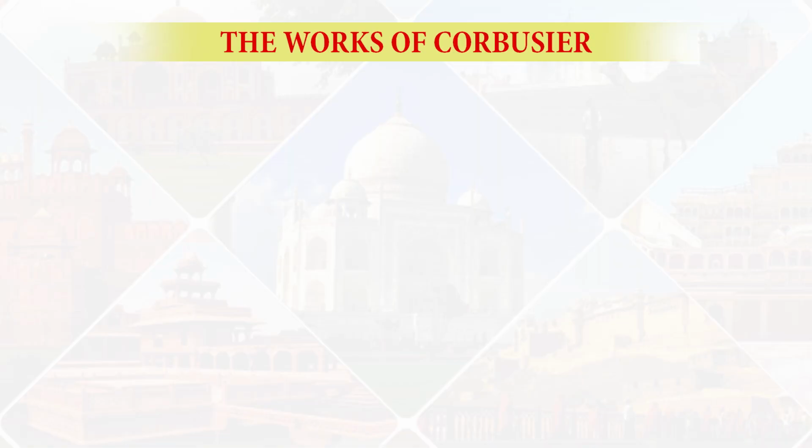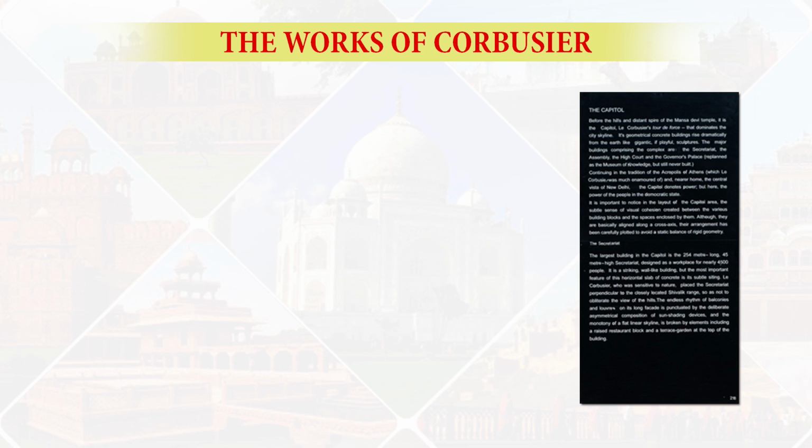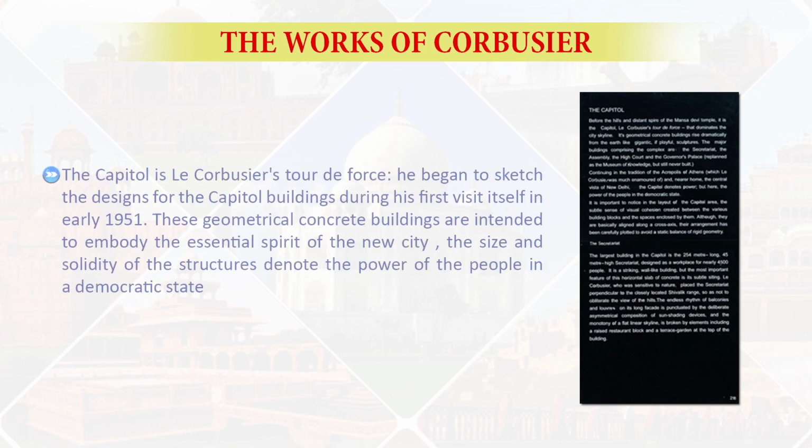Various conceptual sketches showing the landscaping of the city, based on careful observation of the vegetation of India, and plantation schemes for various roads and orientation, show the painstaking attention to this aspect. The next is the work of Le Corbusier, the Capitol. The Capitol is Le Corbusier's tour de force.